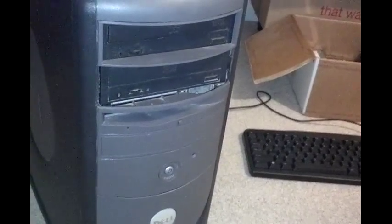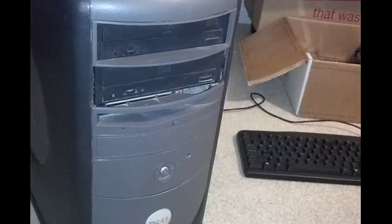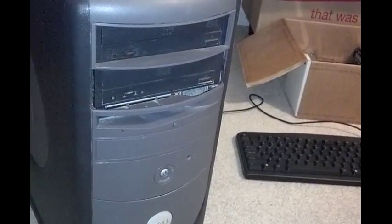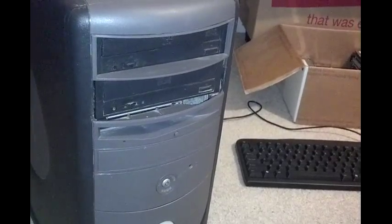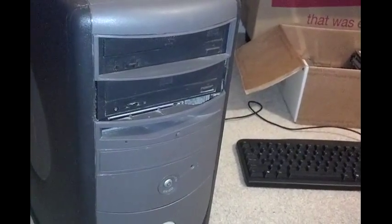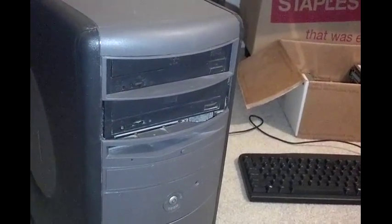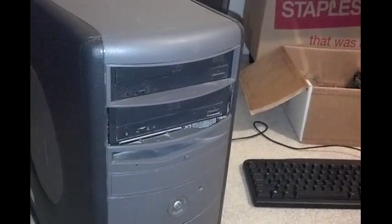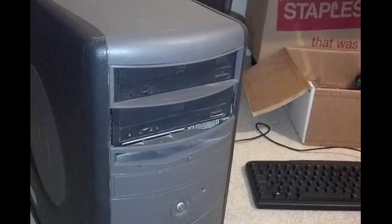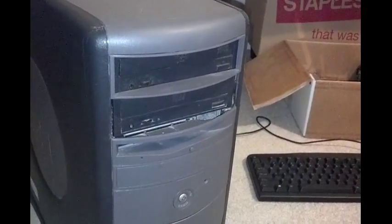This is a Dell Dimension 8200, which is a model that I acquired quite a few examples of when I was getting computers from the Solid Waste Authority at their 3 different locations in my county.